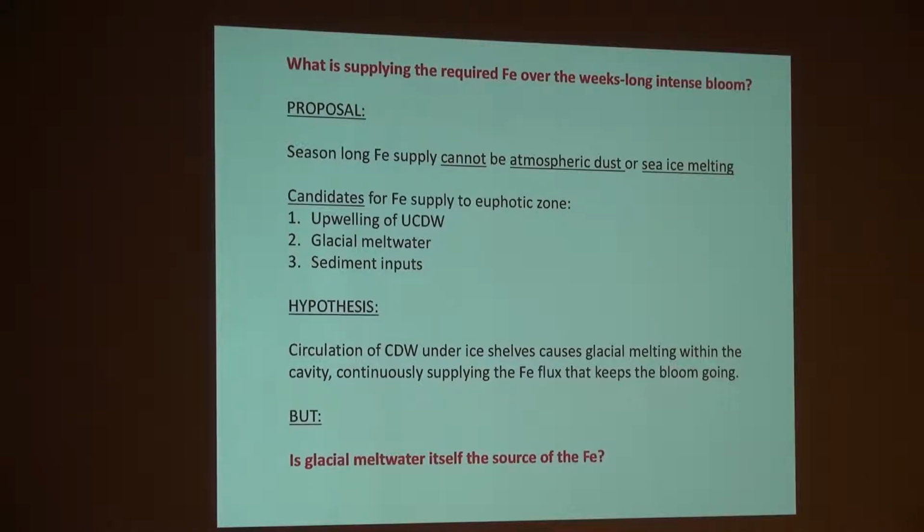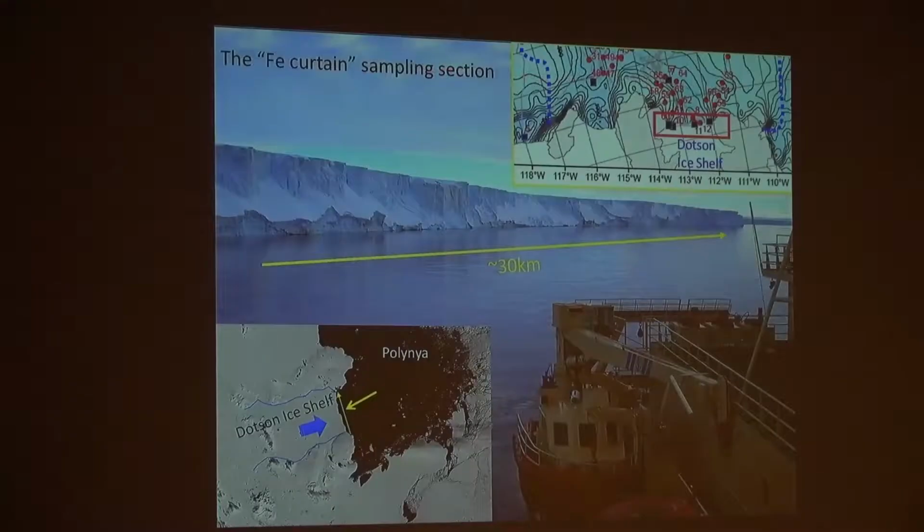So the presence of all these ice shelves is critical to the productivity of this polynya. And that's very different from the Western Antarctic Peninsula that Oscar talked about 2 weeks ago, because only in the very southern part of the peninsula are there any significant ice shelves and any comparable mechanism involving cavities under ice shelves.